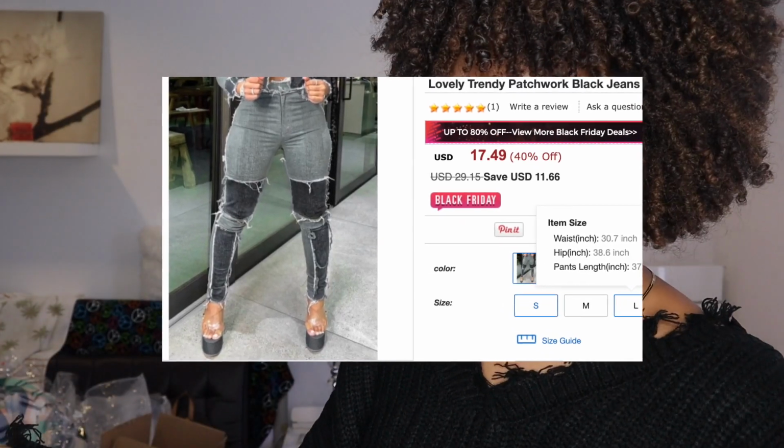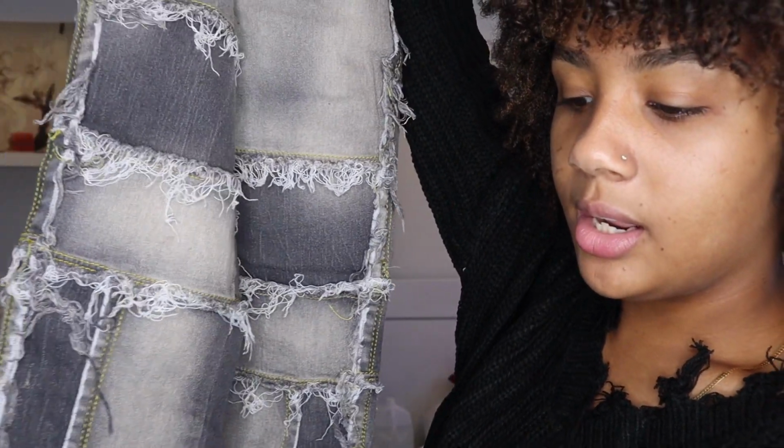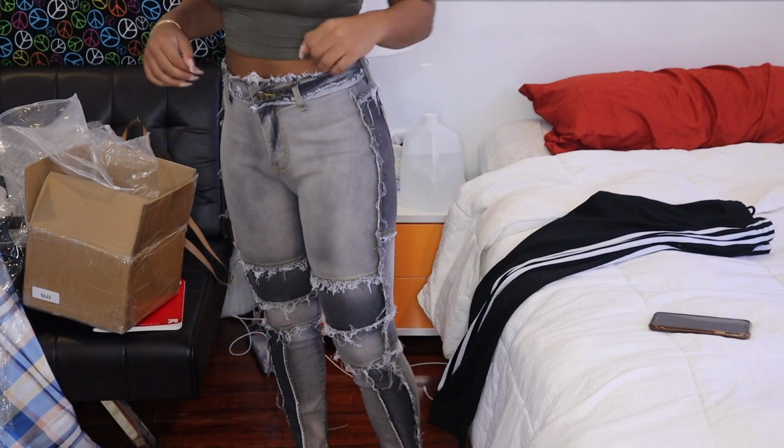The next item is a pair of black jeans. I'm actually excited to try these on because they're like distressed. You can see they have like fringe up here. It has like a gold lining. Hopefully this fits me, but I'm excited to try it on. As I have it on, it personally smells very weird, but I'm gonna show you guys what it looks like.